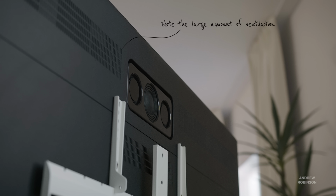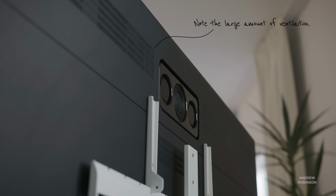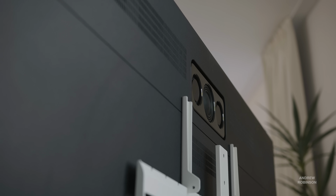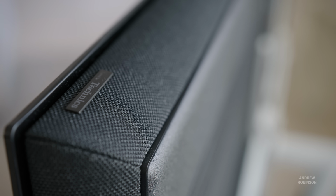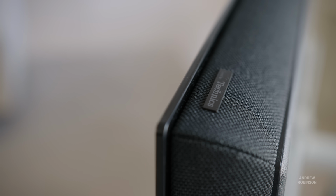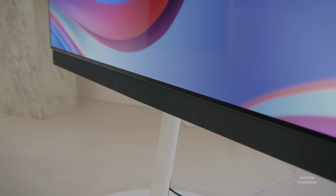But, and this is important, that extra depth actually allows for better internal cooling, which means the panel doesn't have to rely so heavily on auto brightness limiting, or ABL. It also meant that there was room to include a proper sound system. So instead of the usual crappy TV speakers and tin can audio, the Z95B actually sounds pretty good.